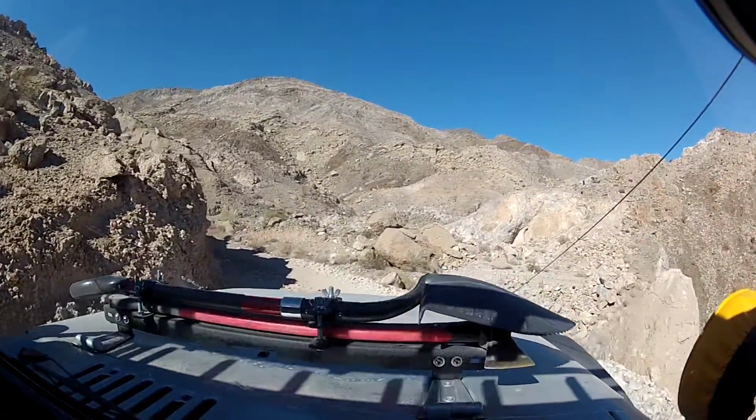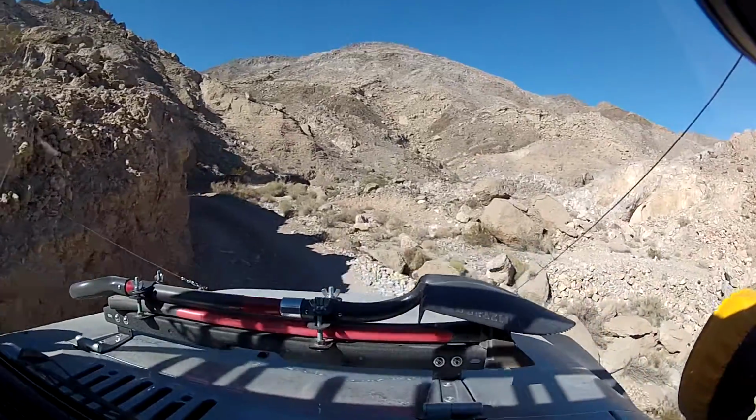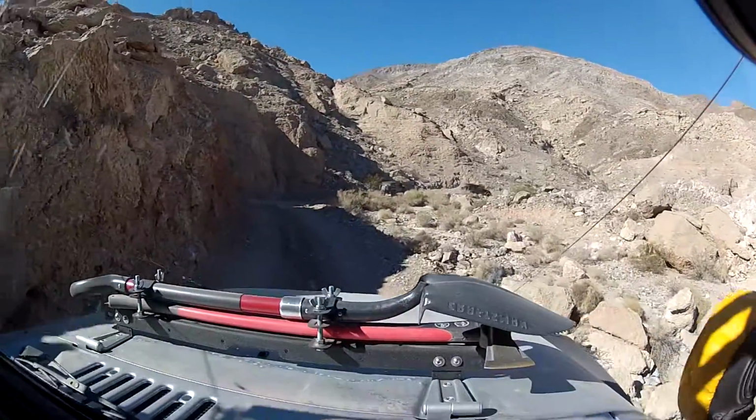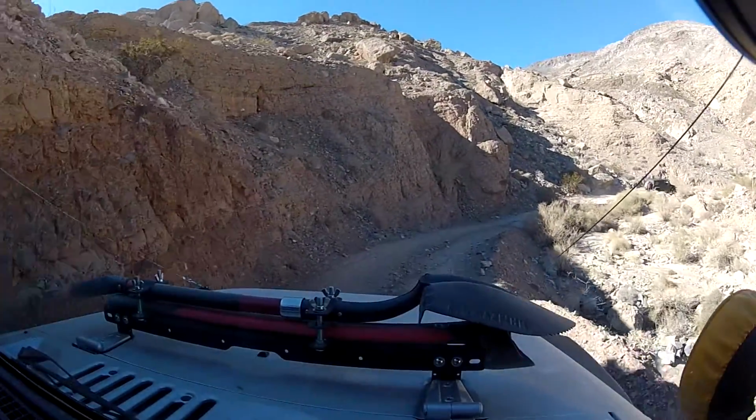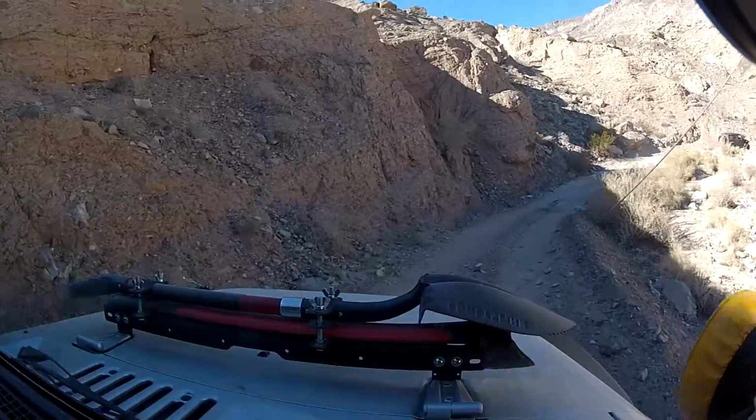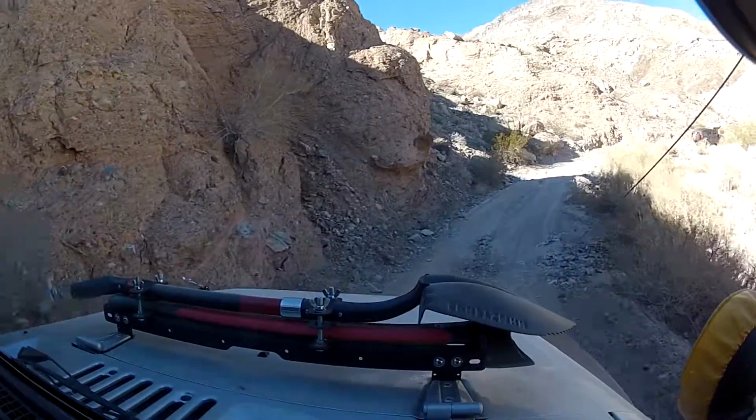I was with 3 other Jeeps on this trip. Mark, Fred, and the third Jeep was Jack, and he had his dad Nick along for the ride. It was a great group of guys. We had a blast.